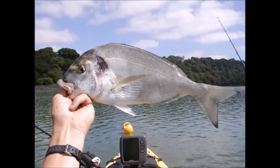Hook a good sized gilthead bream and you will know about it, but even the smaller fish give a great fight. At the time of making this video, the UK record is over 10 pounds. However, they can grow much bigger, and I reckon a 10 pound plus fish would be one hell of a handful from a kayak.